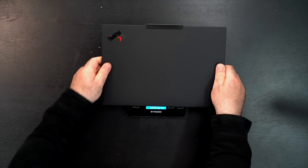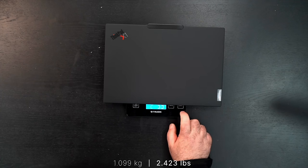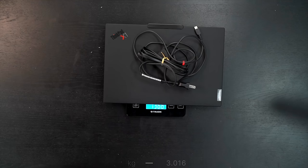With just the unit alone, we're looking at 1.099 kilograms. So that's pretty light, actually. 1.099 kilograms, just a shade below 1.1. And for those wondering, that is 2 pounds, 6.8 ounces. Pretty light. Power cord and the power charger, you're now looking at 1.368 kilograms. And a total travel weight of 3 pounds, 0.3 ounces. So there you go.